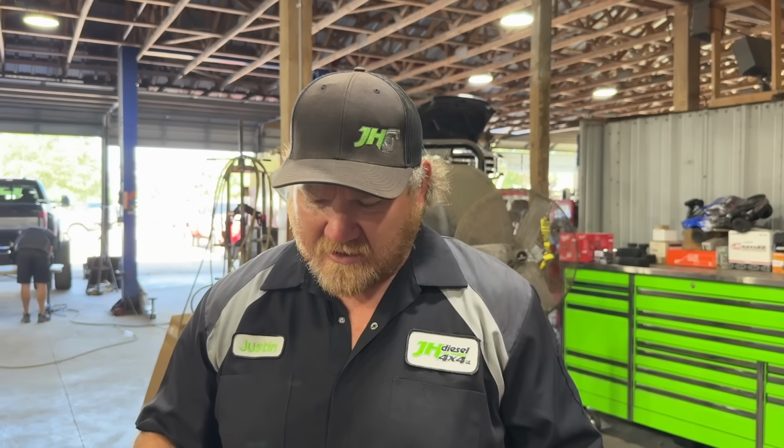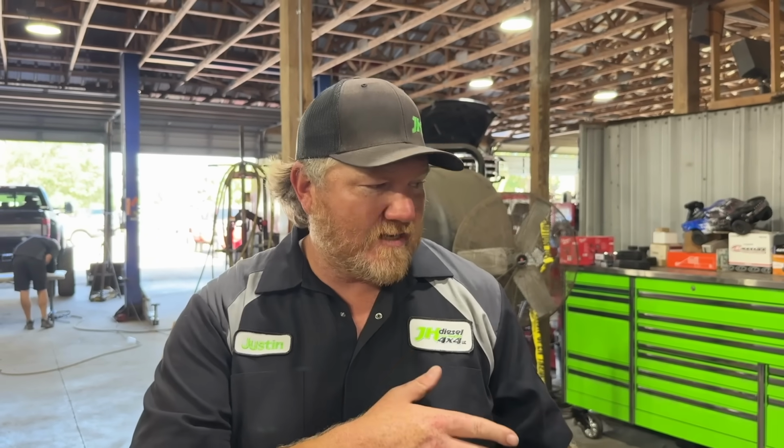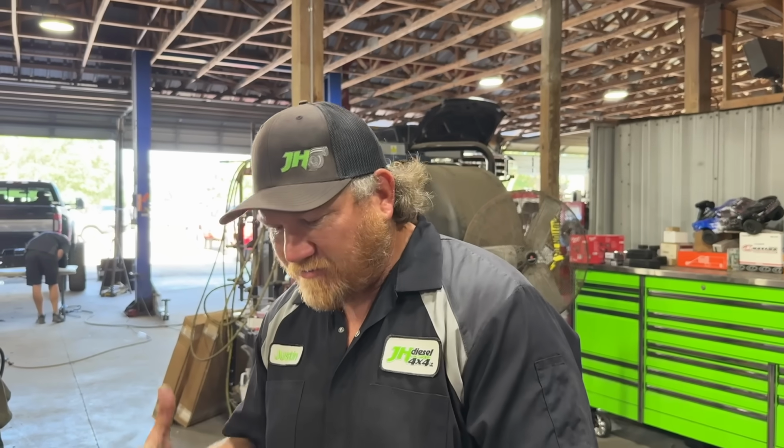We got billet main caps. It should have bearings for the cam already in it, and every little part that we need to reassemble this thing. Everything looked great inside. The rod bearings, the cam bearings, the cam, everything looked fantastic. So we're literally going to take our rotating assembly out of the cracked block and put it in this freshly machined block. It's bored 10 over, which is what the old one was, and it should be working a lot better.